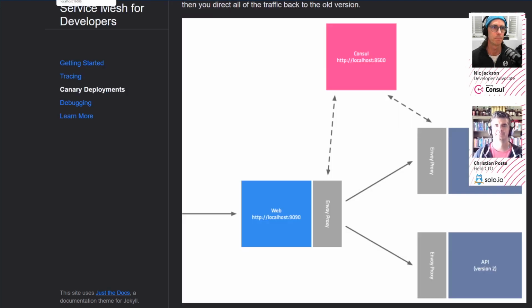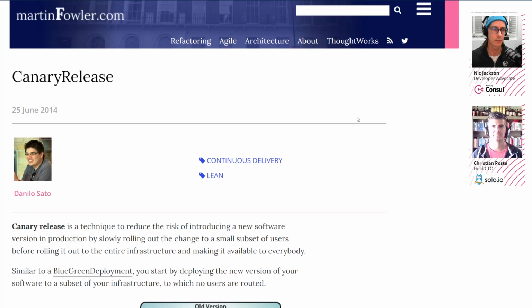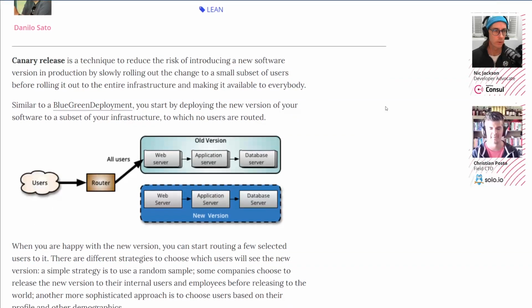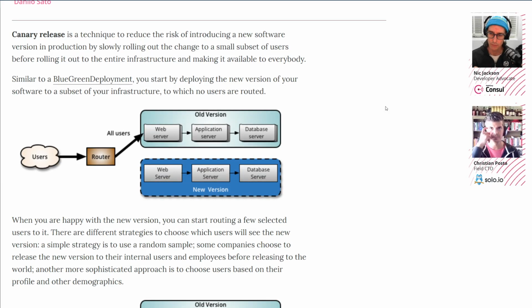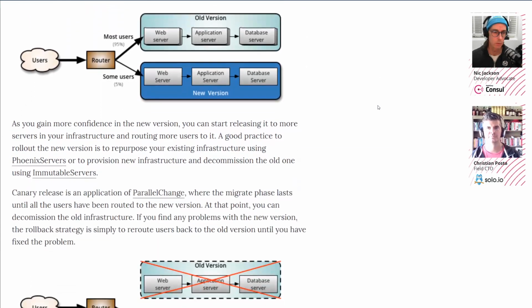So Canary deployments, don't take our word for it. 2014, and I always think that anything associated with Martin Fowler is a wonderful place to start and end when it comes to information. There's a great article here written by Danilo Sato on Martin Fowler's blog about Canary releases, 2014, right? Yeah. But the cool thing here is this approach, this ability that you have two versions of your code running in production at any one time, and you are controlling the amount of traffic that goes to each version, and that you can control that gradually. And this is exactly what we're going to show you today.